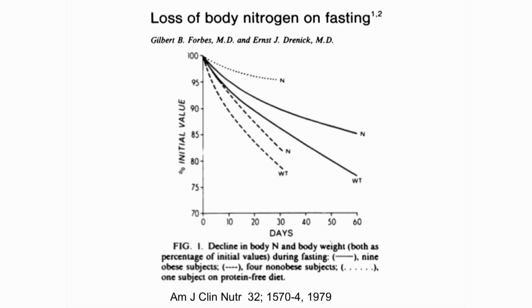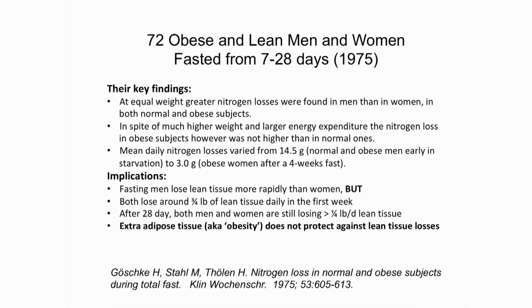Is that an isolated observation? Has that been refuted by others? Well, there are multiple classic studies. Here's one on 72 lean and obese women fasted for 7 to 28 days. This was published by a German group back in 1975. And again, what they point out is that fasting men lose faster than women. Women are a little bit more conservative in terms of how they manage nitrogen, but both lose between 1/2 pound and 1/3 of a pound of lean body mass in the first week. So the most rapid losses are after the first few days.